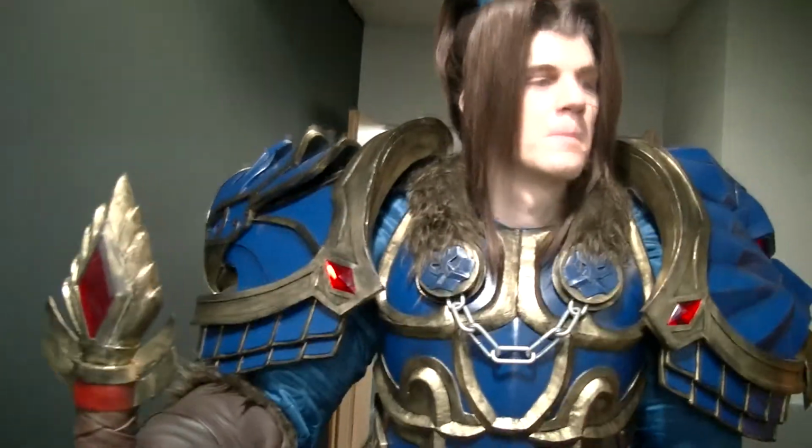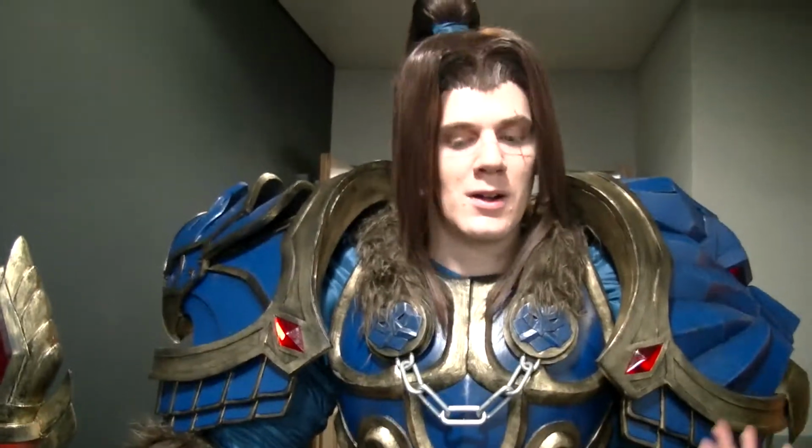So, why did you choose this character? I mean, obviously, all Warcraft armor looks really impressive. Yeah, Warcraft armor. I always like to do costumes that nobody has done to the level I would like them to be done. So I like a character, and I would like it done to a certain level, and I decided, yeah, I can do this.